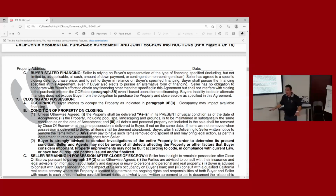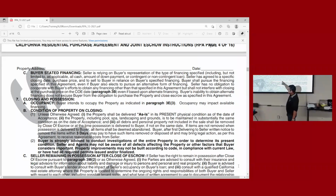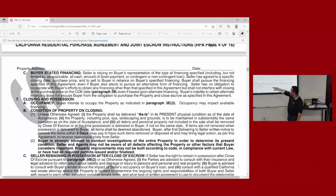So this is all new. It's saying, hey, if I have to pay $3,000 to trash out your debris because you didn't do it, and I give you a letter 3 days ahead of time, I have the right to go to small claims court and sue you and get my money back. Boom. And it says here, buyer is strongly advised to conduct investigations of the entire property to determine its present condition. Seller and agents may not be aware of all defects of the property or other factors of concern to buyers. Property improvements may not be built according to current law. They may not all have required permits to finalize, so that's important too. That's new as well. So not everything's permitted.